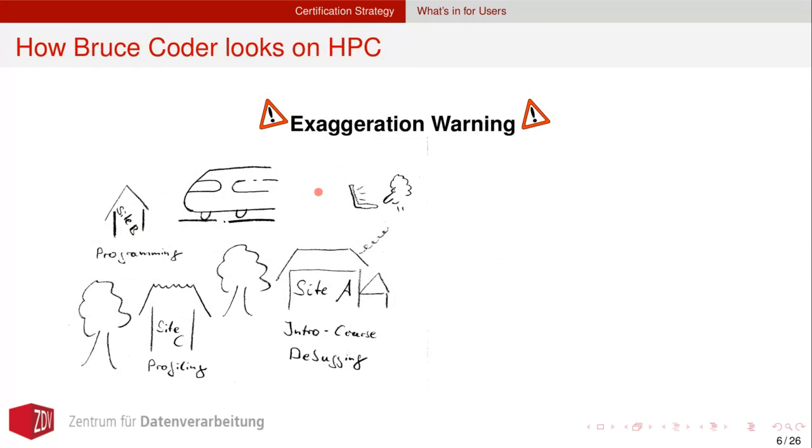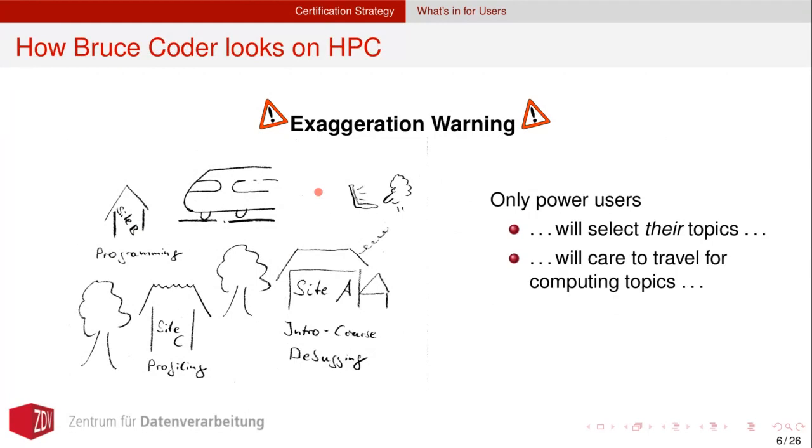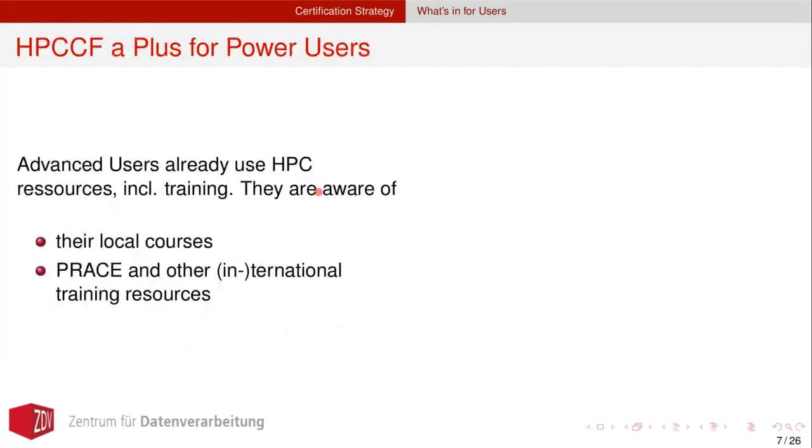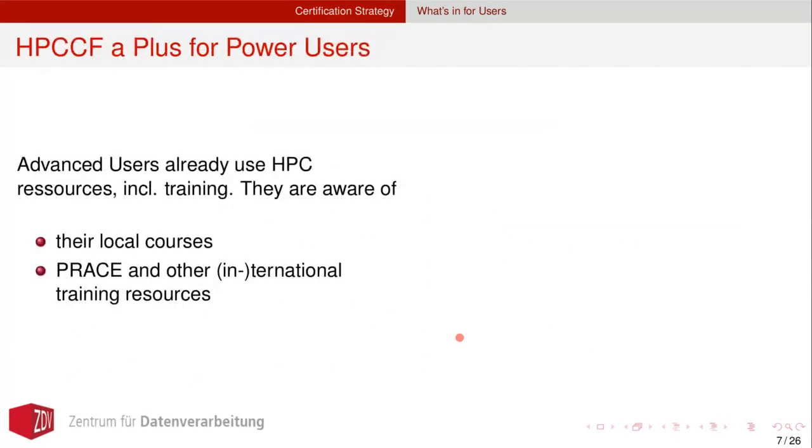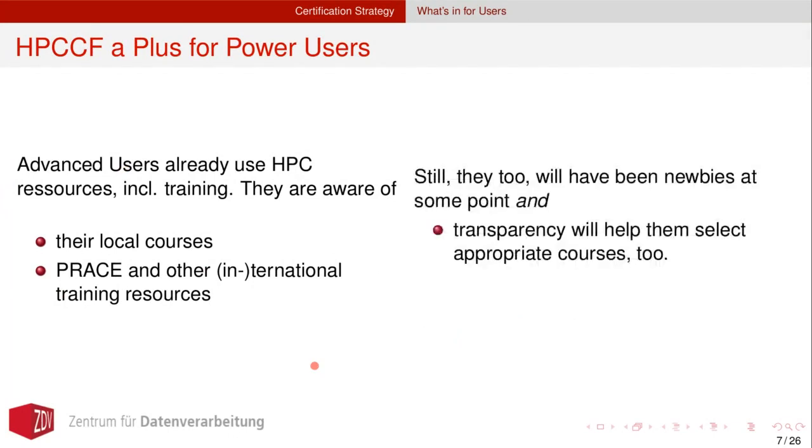Really advanced users will always select their topics. They will care to travel to other sites to visit a course, and they will actually rather need advanced courses. And for them, it doesn't really matter where they are. They know their local courses, they know their other course material providers, like for instance PRACE or other international training resources. Still, they too have been at some point at a newbie stage. So transparency will also help them to select appropriate courses, and they also tend to complement a portfolio.